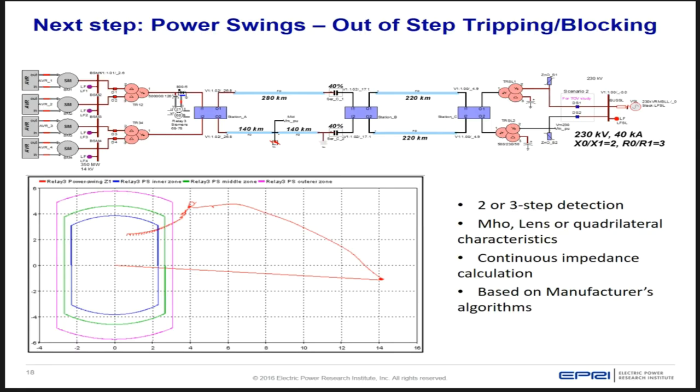Actually, we are working with TVA and we got some, there was an event close to a solar plant, but it happened at midnight, so the solar was not producing. So we couldn't use the data, but we are waiting to see, as we are working with others, and we probably have some from Dominion. Dominion said that they have some that they will provide. So we are working on it.